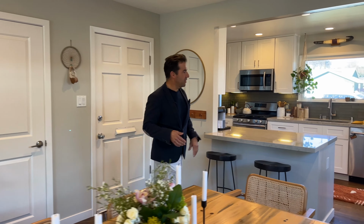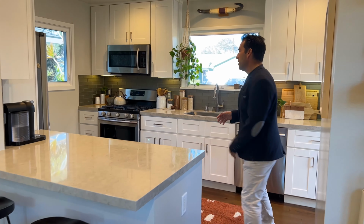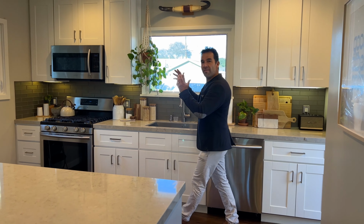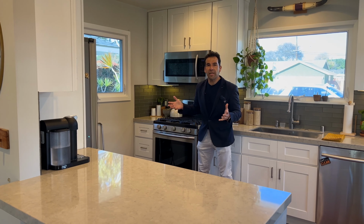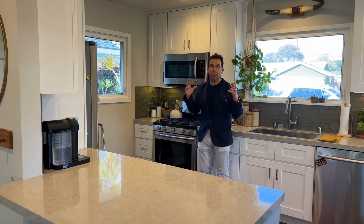Come on over. Quartz countertops, stainless steel appliances. You have a barn style sink, huge, big stainless steel dishwasher. You have a 5-burner stove, oven, built-in microwave, double opening refrigerator. I love cooking here because of the bay windows that bring in so much light. Everything just looks so good. It really makes me create something great.